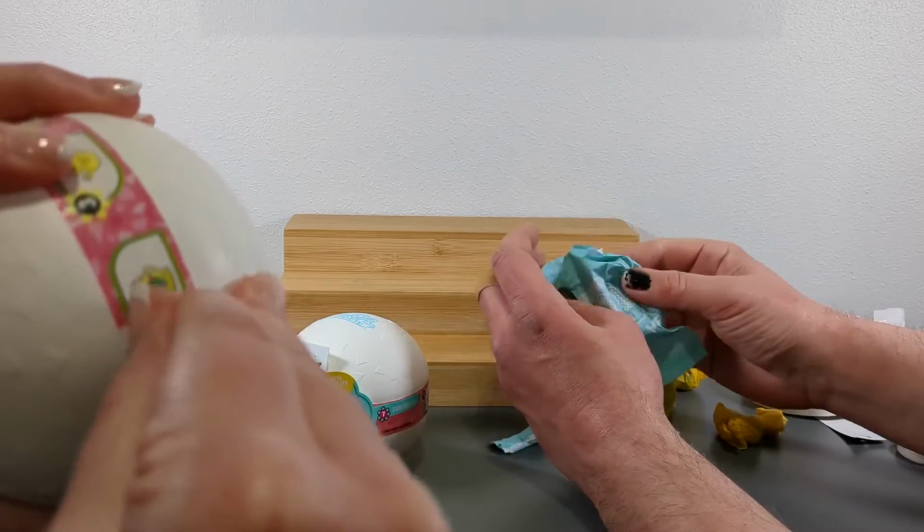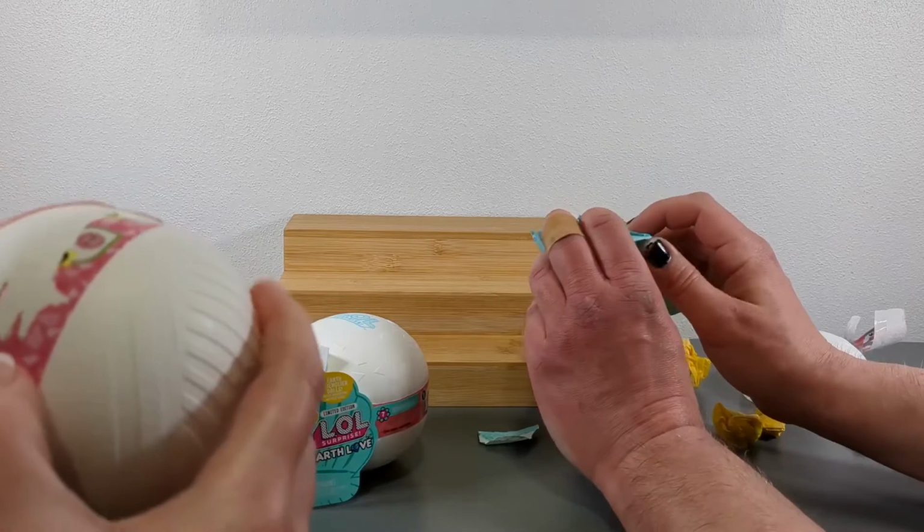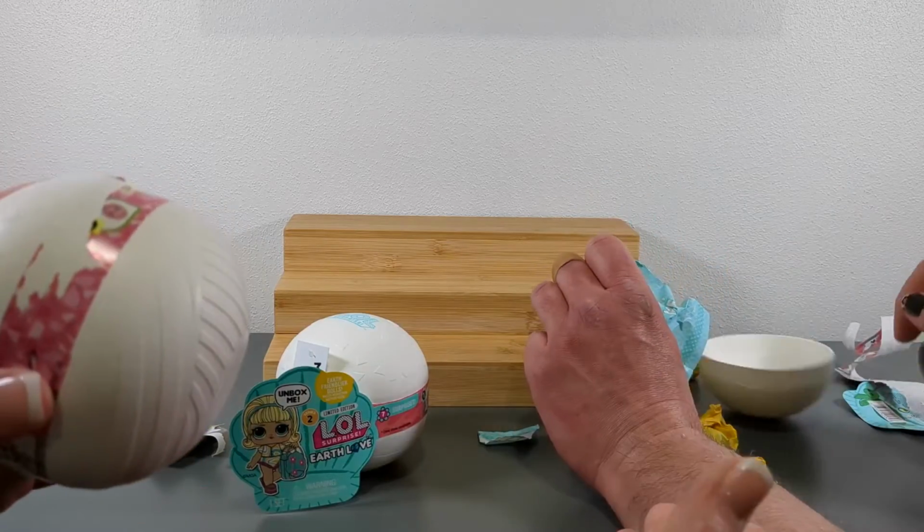Every time we open these and they're in the bags, all I can think of is the zombies. I'm like, oh no, this one came in a body bag. Can I have the scissors? Sure. Thank you.